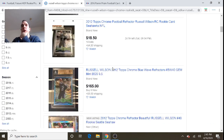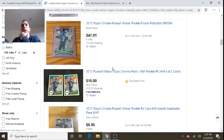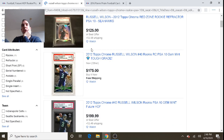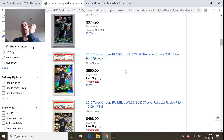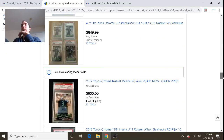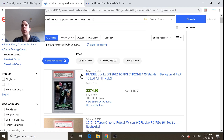Okay, so that's better. So you'll see if there's any PSA 10s. We'll just focus on that for now. Or even 9.5s are good too. So you see here 175, 200, 200, 200. There's nobody selling them anymore for 125. So they have passed that value a little bit, which kind of sucks, because if you wanted to resell, your margin for profit's a lot smaller.